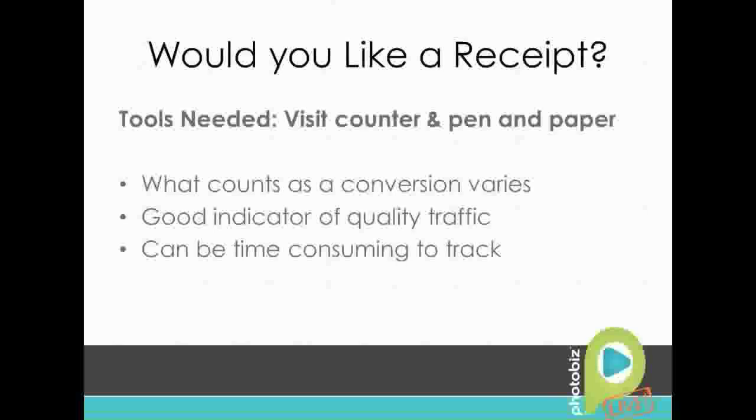Okay, I had a question here very quickly about bounce rates. I just want to discuss this very quickly. A bounce is someone who only visits one page of your website. Now, this metric can be off, especially using the Flash websites from PhotoBiz. Google reads our Flash websites just fine. It indexes them just fine. We've got many, many Flash websites that are #1 ranked.